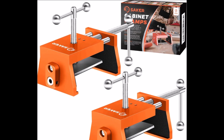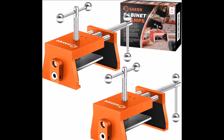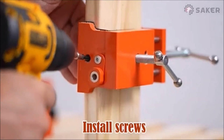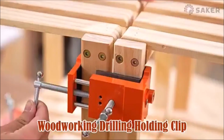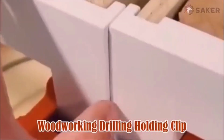Number 9. The Sacre 2-pack woodworking drilling holding clip is an essential tool for precise drilling and positioning in woodworking projects. Each package includes 2 cabinet clamps, allowing for the handling of multiple holes or more complex tasks simultaneously, providing flexibility and convenience. These clamps are ideal for cabinet installation and other woodworking projects.